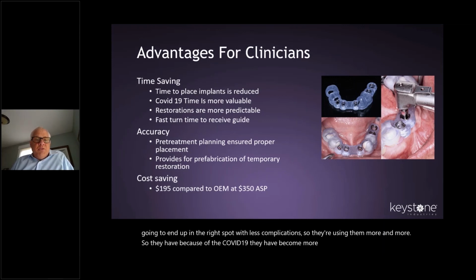Again, the restorations are more predictable. And right now, by you guys offering this, there is a significant time savings in you providing surgical guides to your doctors over the OEM implant manufacturers. A lot of times they'll take 2 to 3 weeks to get these guides back, where you guys can easily have them back in 2 to 3 days.